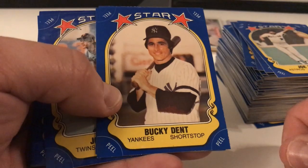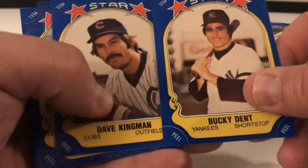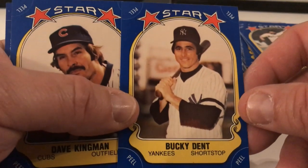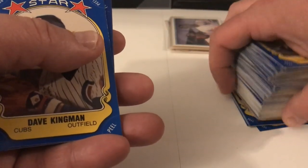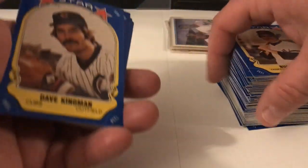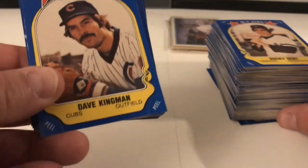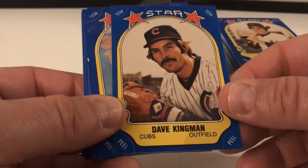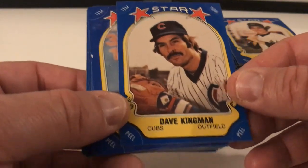Bucky Dent. Bucky effing Dent. Oh, everyone should know what that reference means. Oh, Bucky Dent. I remember that. We just moved to Pittsburgh from Boston. I was a huge Red Sox fan still. And I remember that home run. And I remember being super upset about it. And, you know, other things on top of that.